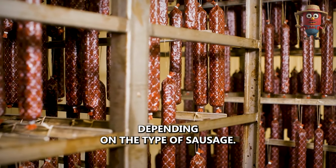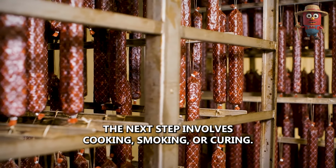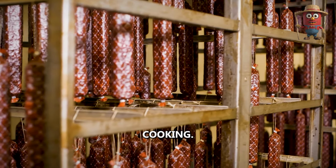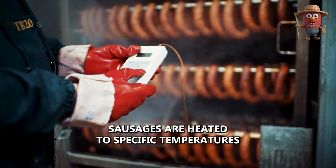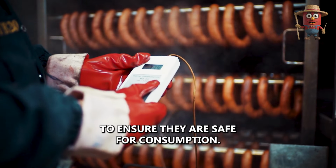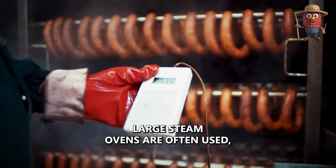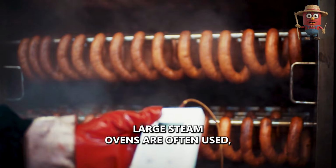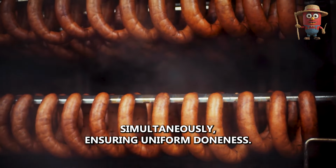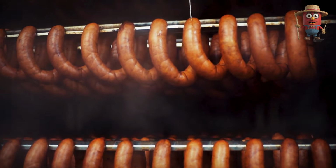Depending on the type of sausage, the next step involves cooking, smoking, or curing. Cooking. Sausages are heated to specific temperatures to ensure they are safe for consumption. Large steam ovens are often used, which can cook hundreds of sausages simultaneously, ensuring uniform doneness.